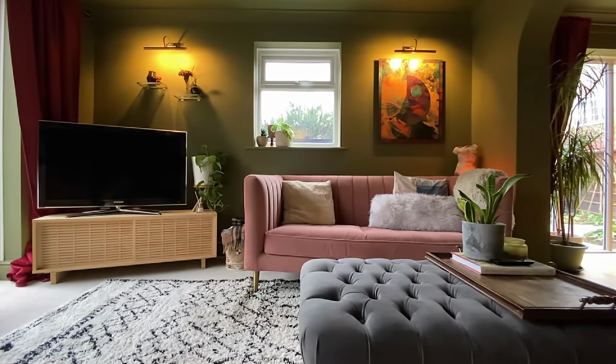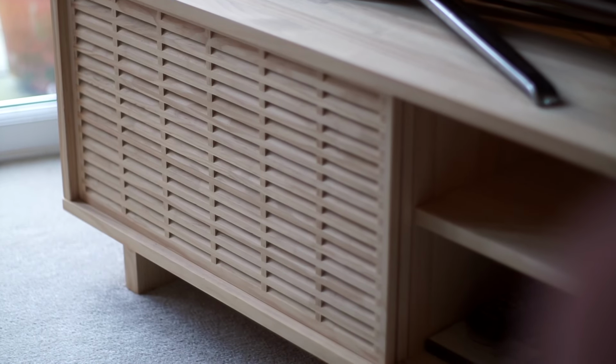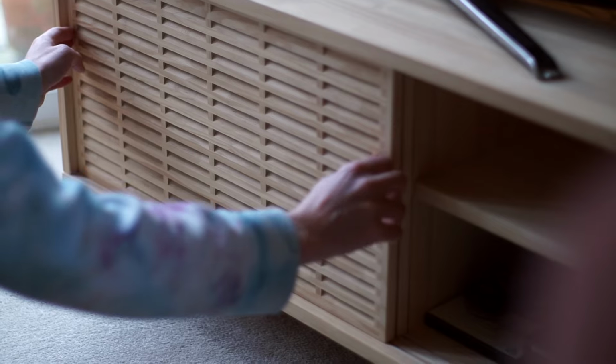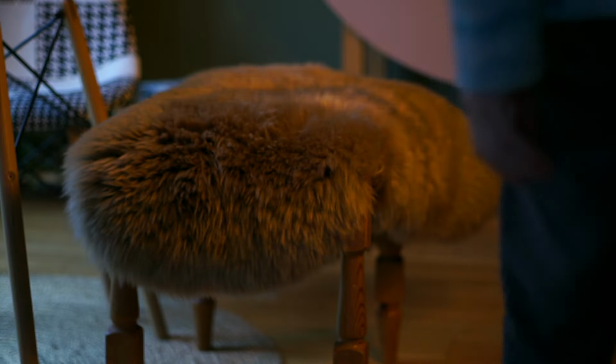The most recent piece of furniture I bought was this TV stand, which is unfinished pine, and it opens and closes really simply with these two sliding screens. The slatted design not only adds an extra dimension of texture to the space, but also lets the signal from my remote control pass through, which is handy. This stool used to belong to my mum.